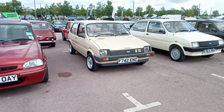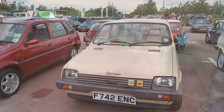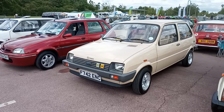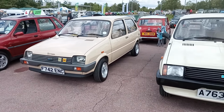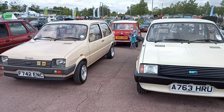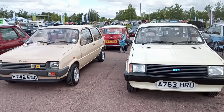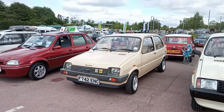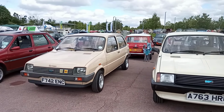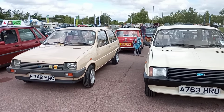Look at this one. It's perfect. It's called Norman. If Norman were a car, he'd definitely be a beige Metro with Mini lights on. Which Metro face do you prefer? This one or this one? Oh, he's debating this for a long time. The Mark 1, the early one. Okay. Yeah, I think I do as well. Just a bit more square at the front. Wings on that, I think the wings are the same.